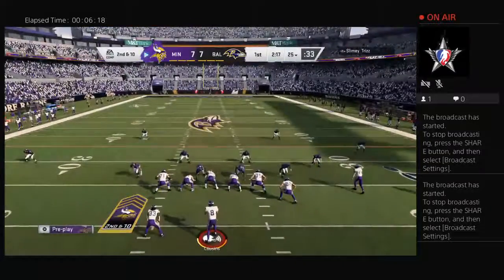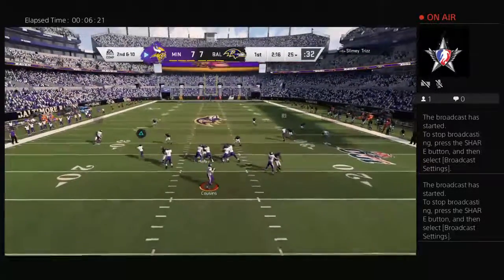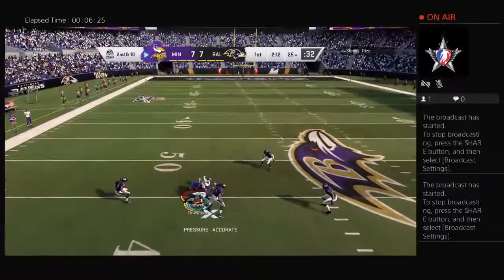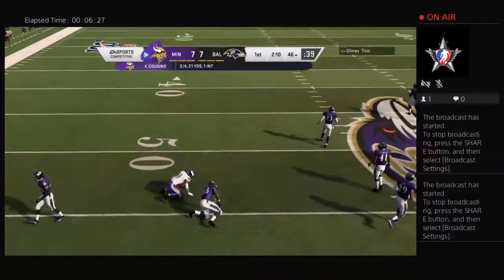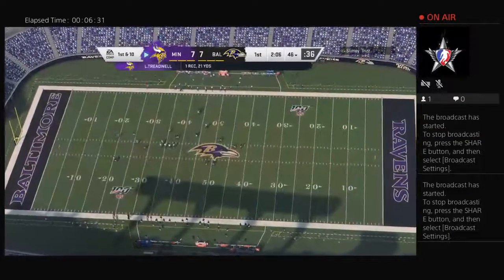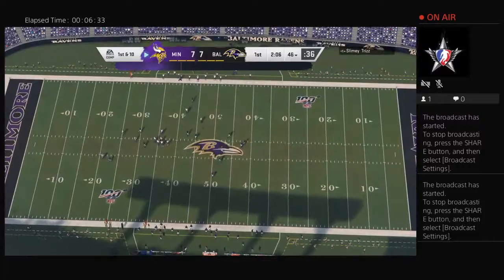An incomplete pass leads to 2nd and 10 from the 25. Cousins. It's complete to Laquan Treadwell. And they work this well upfield across the 45. A gain there of 21 yards.